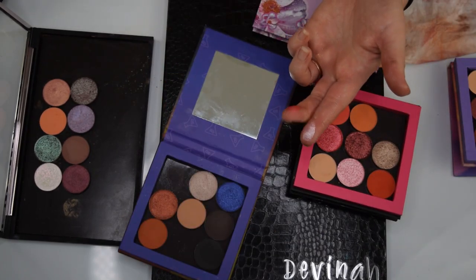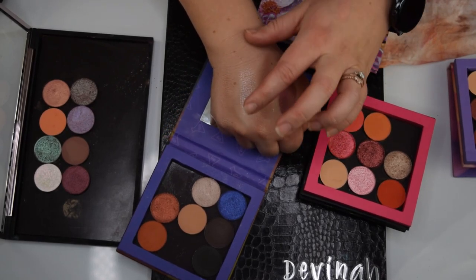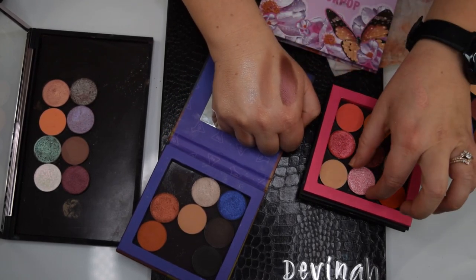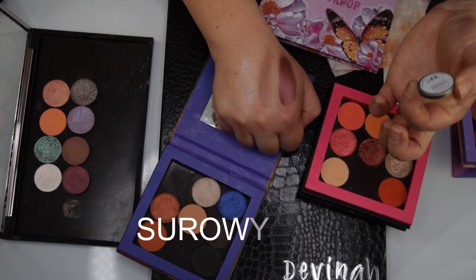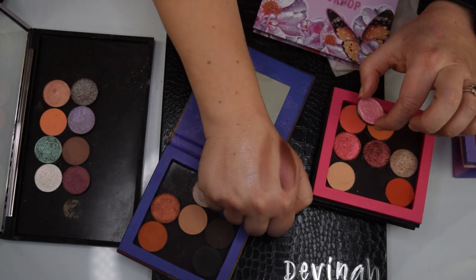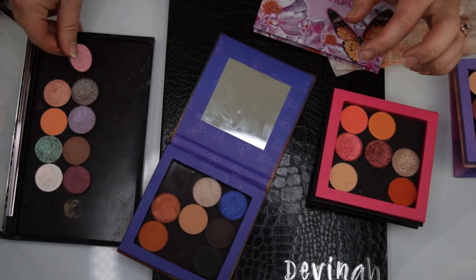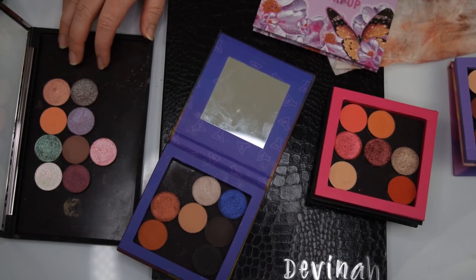Do I want any of these? Ooh, this is kind of pretty. I don't know if it's a topper shade or not. Ooh, it's kind of a topper shade. I think I might do that one. So what do we think so far? I kind of like it.